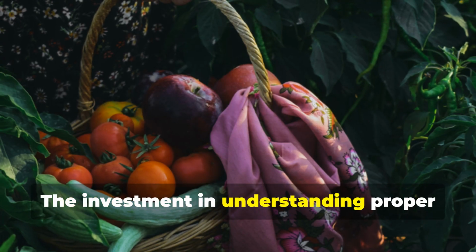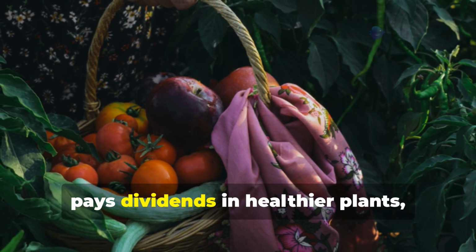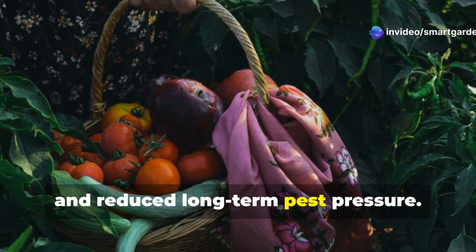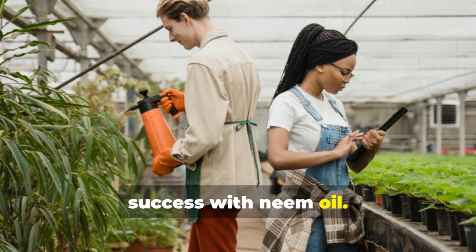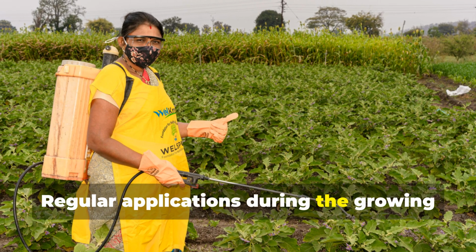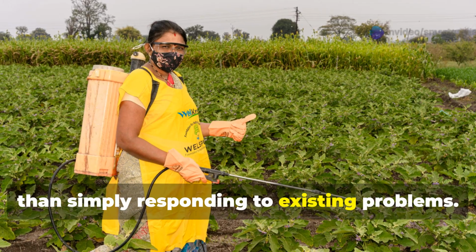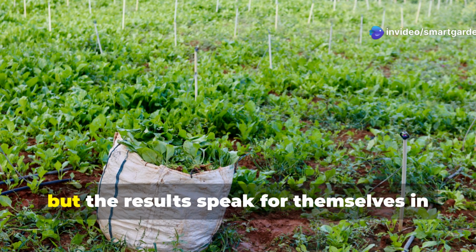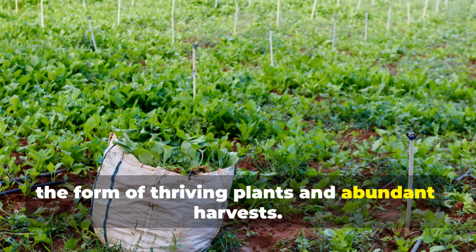The investment in understanding proper preparation and application techniques pays dividends in healthier plants, better yields, and reduced long-term pest pressure. Remember that consistency is key to success with neem oil. Regular applications during the growing season prevent pest establishment rather than simply responding to existing problems. This approach requires patience and persistence, but the results speak for themselves in the form of thriving plants and abundant harvests.